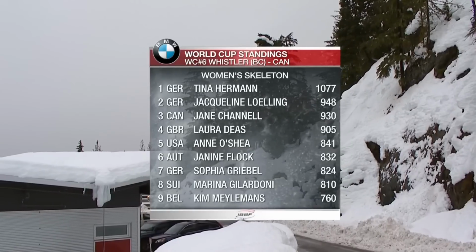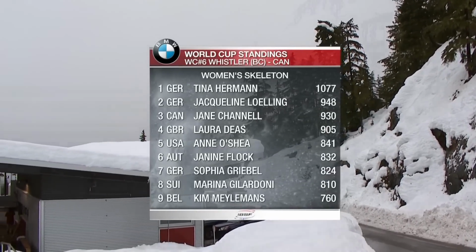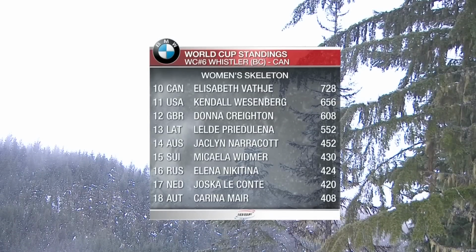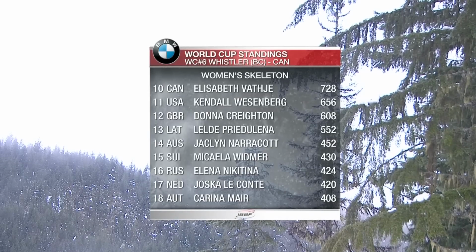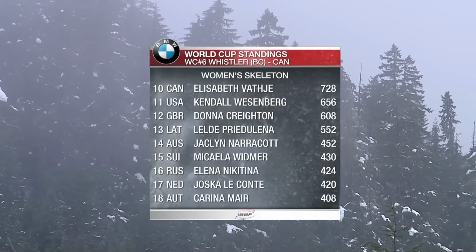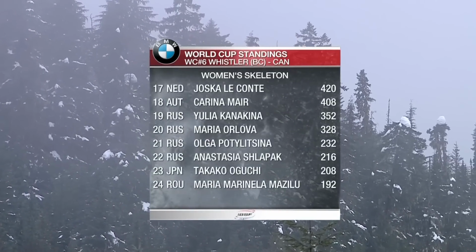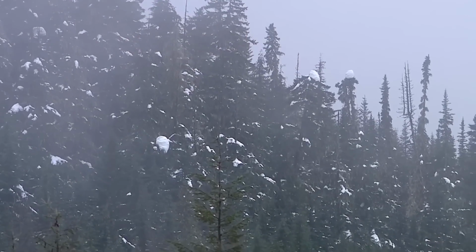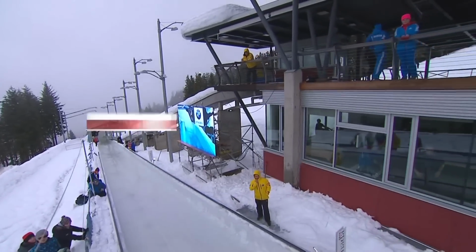Tina Herman is our World Cup points leader, 3 wins this season. Jacqueline Learning, her teammate, and Jane Channel, who's having such a standout season, are her closest rivals. From the field here in December 2012, the last World Cup race, only 6 women of the 22 that started that race are in today's event, including Joska LeConte, Marina Giardoni, and Janine Flock from the field 4 years ago now. Didn't even make the cut then. They were 21st and 22nd after a pair of disasters.